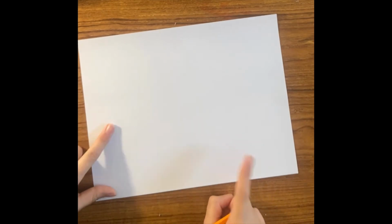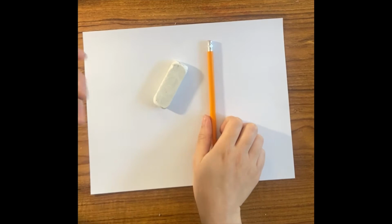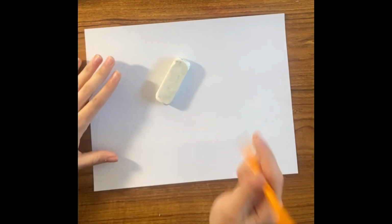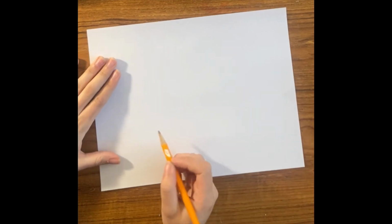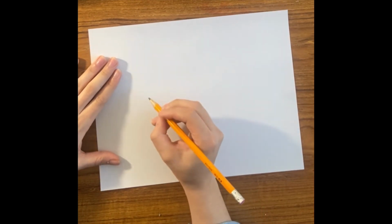Okay, to draw our dog today, our balloon animal dog inspired by artist Jeff Koons, we're going to need a piece of paper, a pencil, an eraser if you need it, and something to color with. Let's go ahead and get started. So I'm going to draw an oval on my page. Watch this.